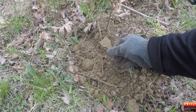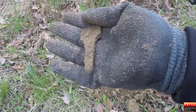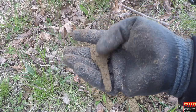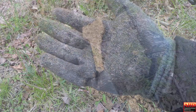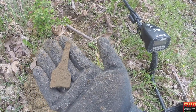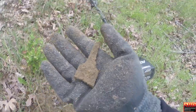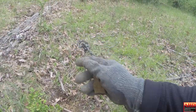Okay, I found a piece of file here. It's not a fantastic artifact, but actually, it's interesting to me. Hopefully we'll find more than just iron artifacts, but at least this tells me there was something right here, and there's a lot of chatter in the ground right here. So let's just keep going.